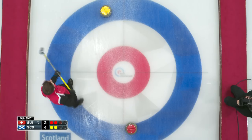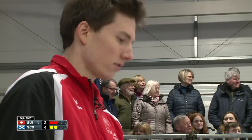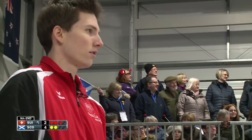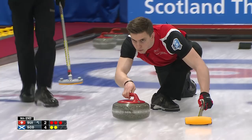First thought was to come around the corner, and that's very often the last thought. But when you have the time and every shot's so crucial, it's just trying to figure out every possible option, trying to figure out what Scotland's going to play, and even thinking four or five stones ahead. And this is where you do want to save time in the game, so you've got this time to think when it gets to this crucial stage, that you're not rushing. You can have these discussions.